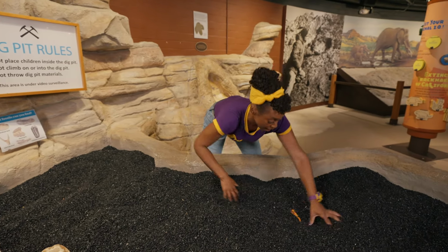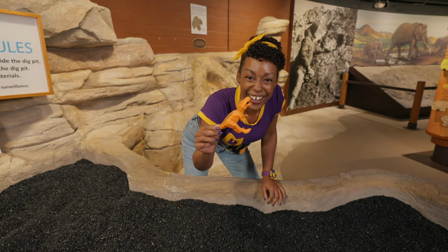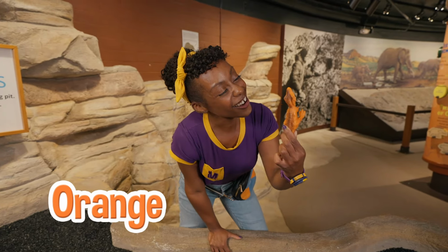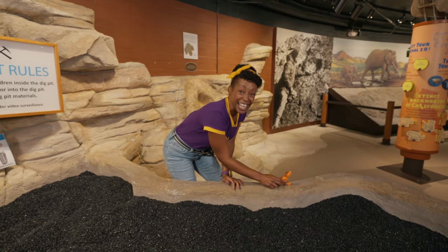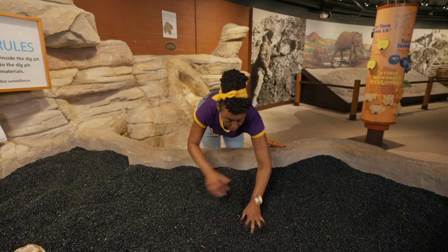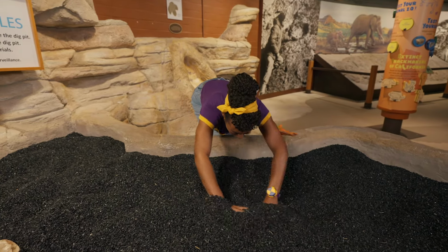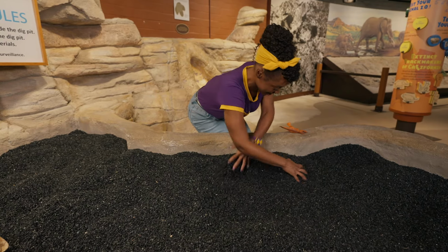Dig, dig, dig. Dig down deep. Check it out. A Tyrannosaurus Rex. My favorite dinosaur. And it's orange. Aw, just like one of Blippi's favorite colors. Cool, let's keep digging. Dig, dig, dig, dig down deep. Oh, what else will we find in here? This is cool. I like how it feels on my fingers.